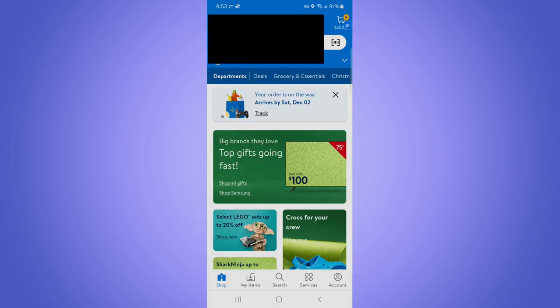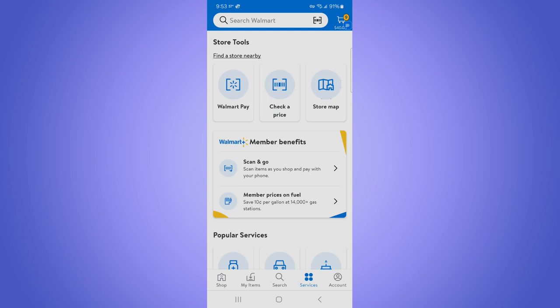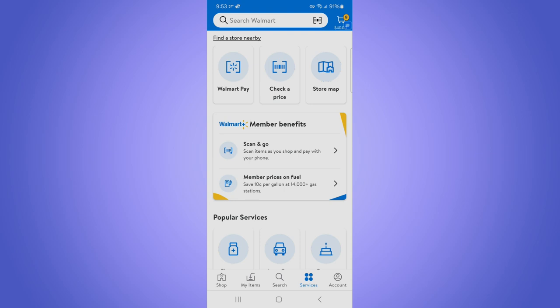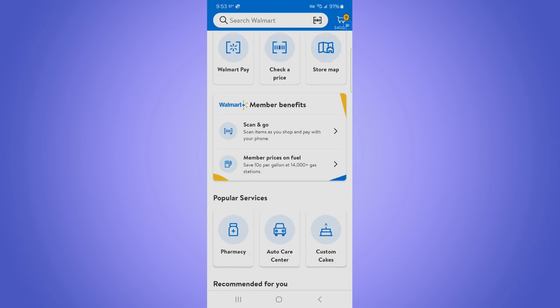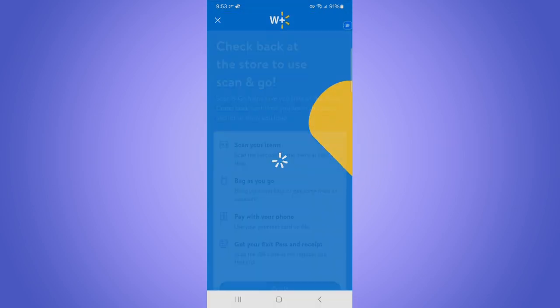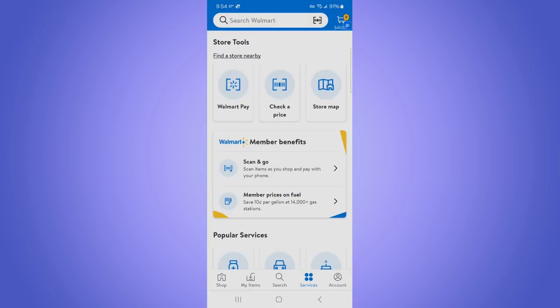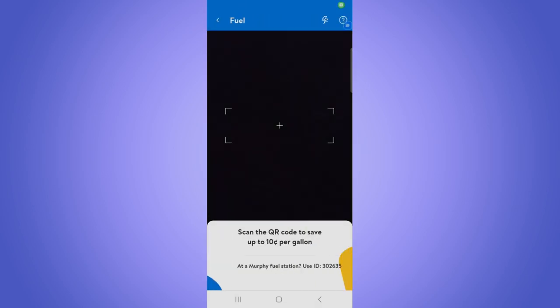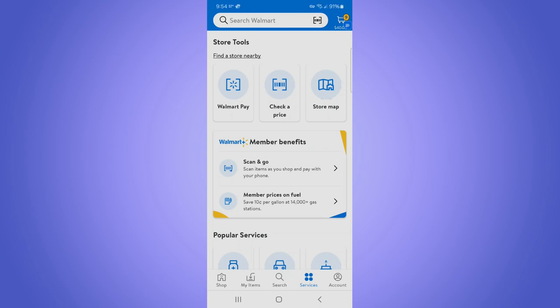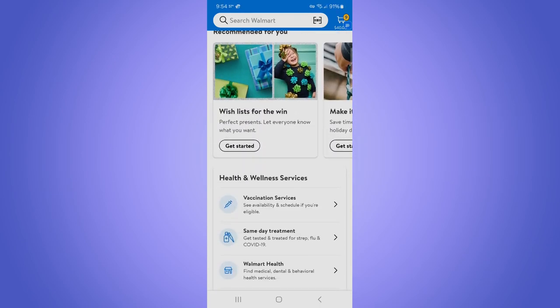Oh, here we go. And I'm opening the app. Once you open the app, you're going to see store tools. Oh, I'm sorry. I did this part at home. I opened store tools just to show you what it is. Anyway, if you are scanning and putting it directly into your bag, you might get stopped on the way out for a receipt check. All right.